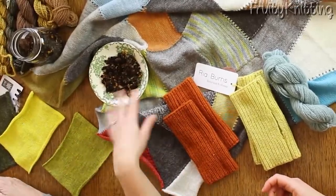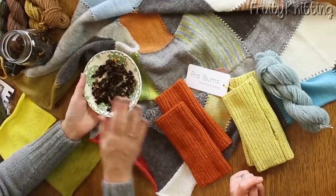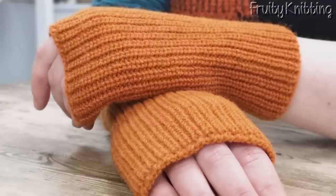Mm. And yeah, there's some of my dried flowers here. And here it is here. Wow, that's a really deep colour, isn't it? Yeah, and that looks really well saturated. Yeah, it's really good. It's very, very vibrant. I was really surprised to get that from my fresh plants so much.